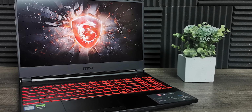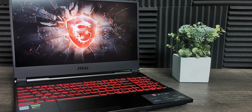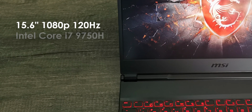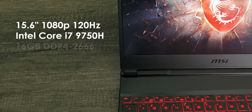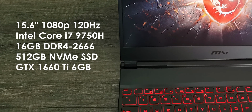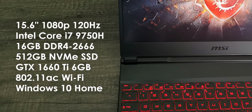This is the GL65 9SD gaming notebook from MSI. The configuration I have is rocking a 15.6-inch 120Hz panel, Intel Core i7-9750H, 16GB of RAM, 512GB NVMe SSD, GTX 1660 Ti, wireless AC, and Windows 10 Home.